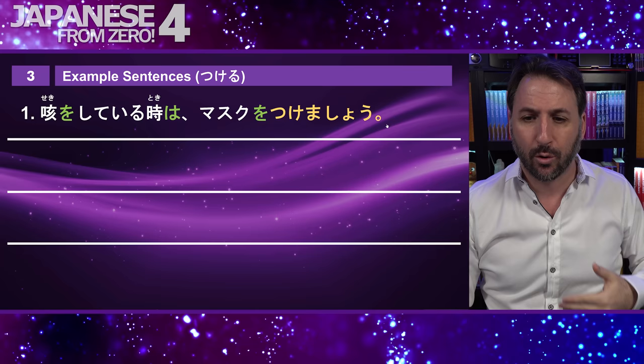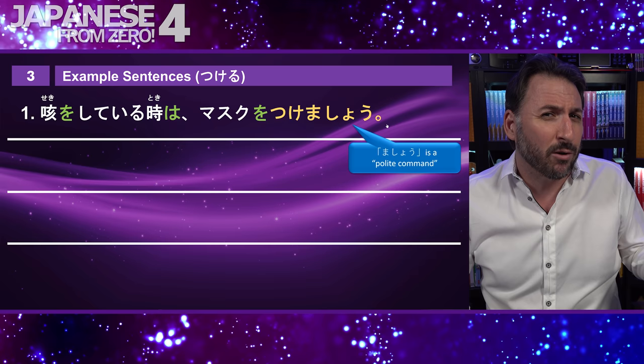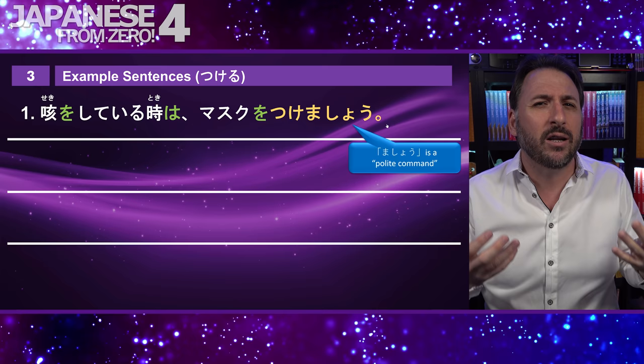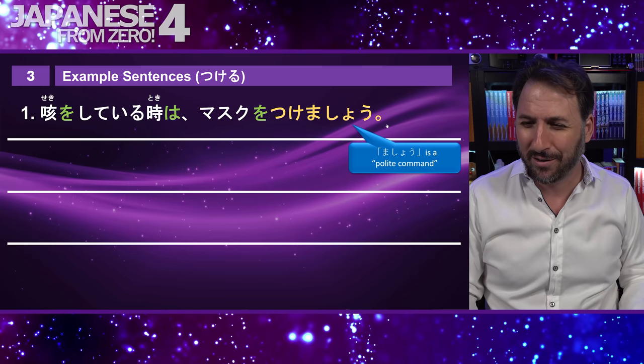Okay, now you might hear ましょう a lot like this. This is a light command. It really is. It's kind of like a command. It's not a request. It's not like つけてください. Well, actually, つけてください is also a command, but this is a little bit lighter than that. Okay, so you're saying, let's go ahead and put masks on. Okay, when we're coughing. How about you put it on before you cough? Thank you very much. All right. So mashō is often used as a polite command.